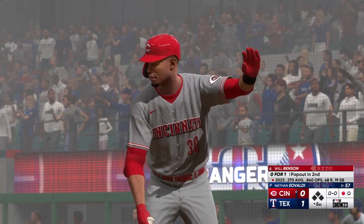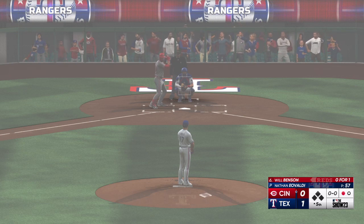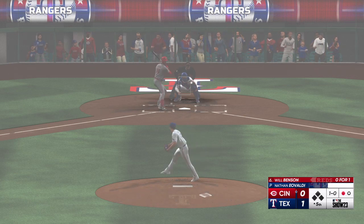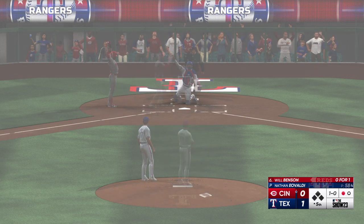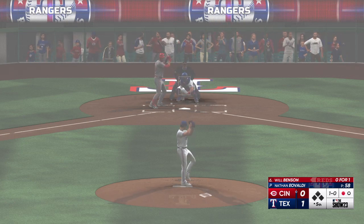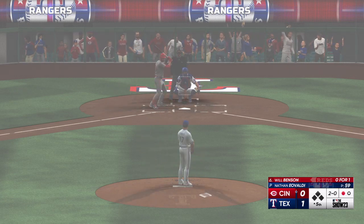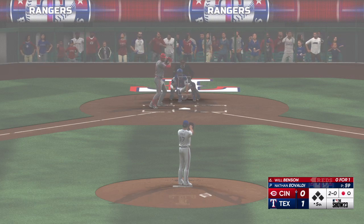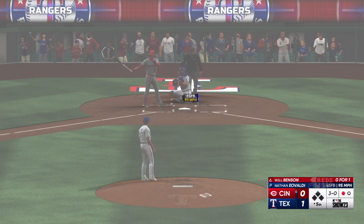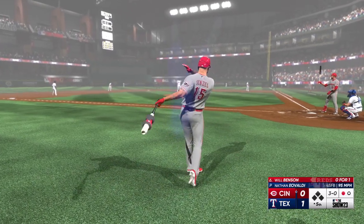Now it's the right fielder, Will Benson. He popped out his first time. And ball one to the right fielder. Next offering misses, ball two. That one missed. I almost feel like he's frustrated a little bit. He wants to be challenged. Nick Senzel on deck for Cincinnati.